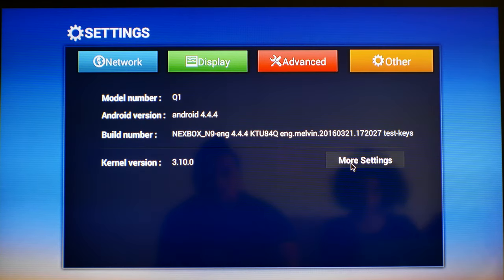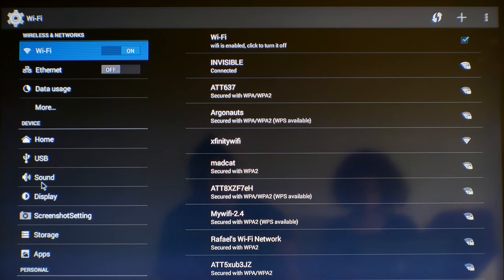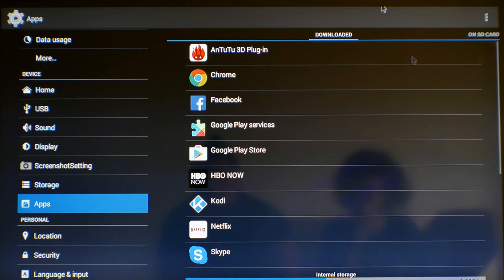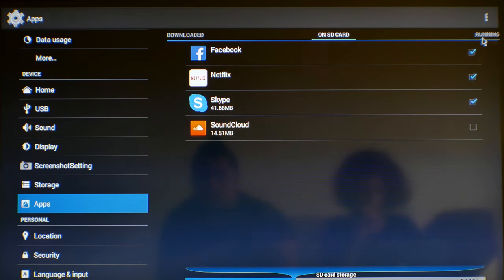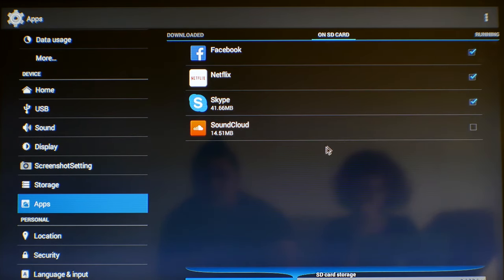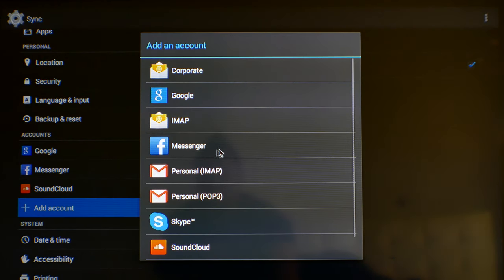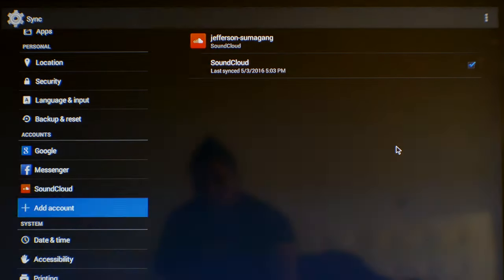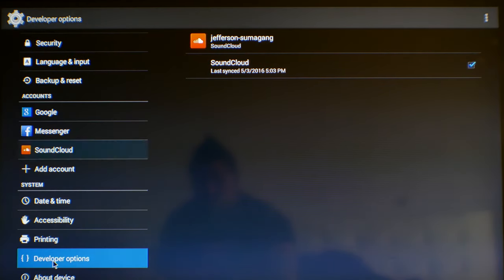Back to the advanced setting I showed you. This is also where you're able to control other options like sound, transfer your app from your internal memory to your SD card. Just click on the app listed, scroll down to move to SD card, and when you back out, wait for several seconds and the box should be checked, letting you know the app has successfully transferred. You're also able to add different online accounts like Gmail, Facebook, etc. And you'll also be able to access a developer option too.